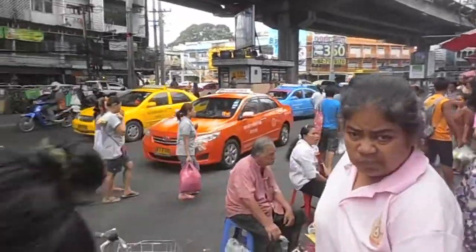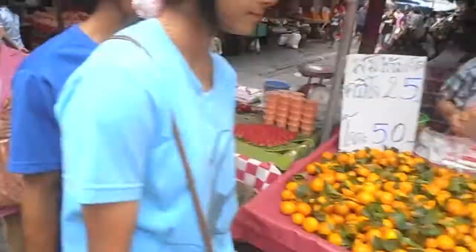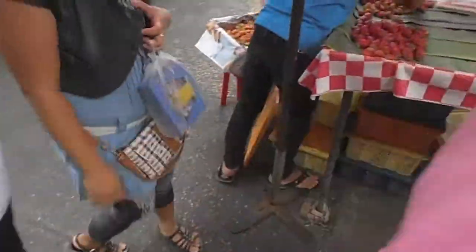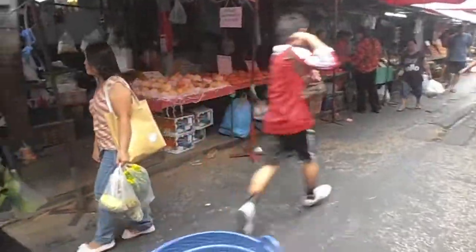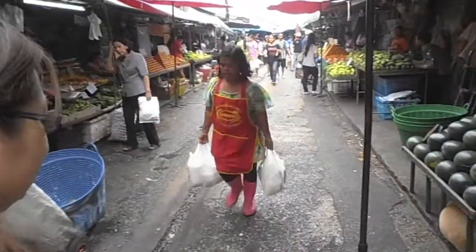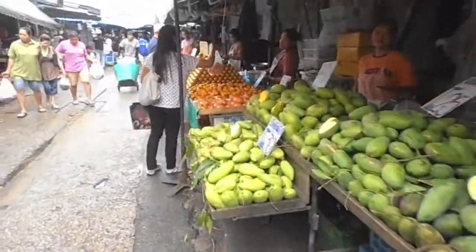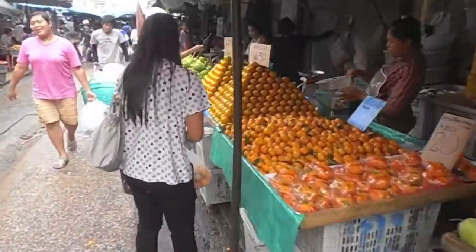Never hard to find a taxi in Bangkok. I see strawberries. You want some strawberries? The strawberries aren't very good in Thailand. It's stinky here. Yeah, we're getting into the market here.